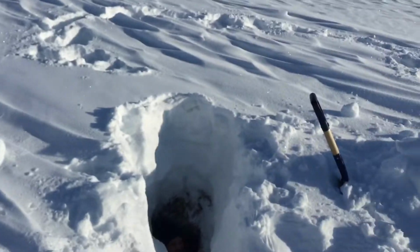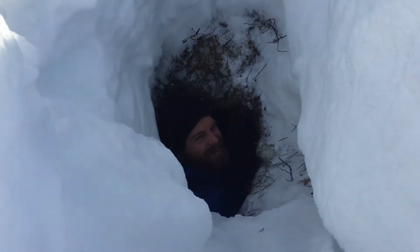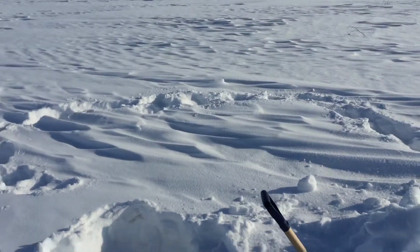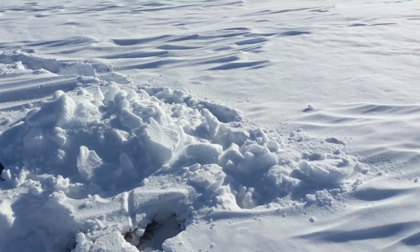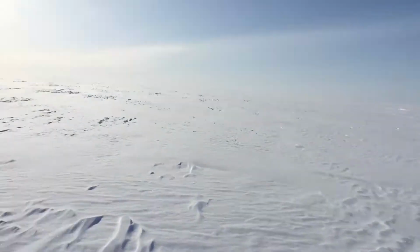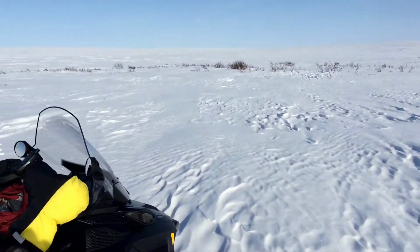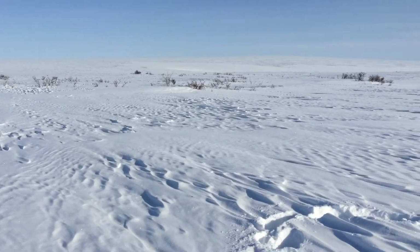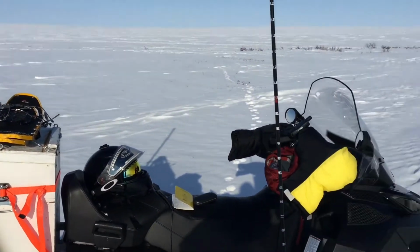So this is what the surface looks like of that same hole. So there's Matt. Hey. And yeah, when we showed up, it was just a wolverine-sized hole down into the snow there. And the tundra here is basically flat. A little creek flowing somewhere right over there, as you can see from the willows. Pretty cool stuff.